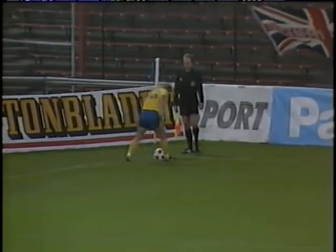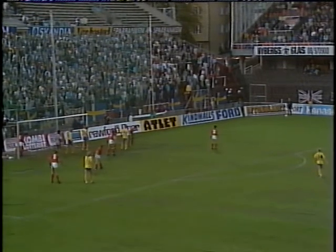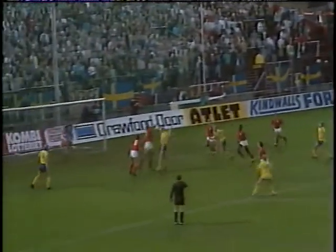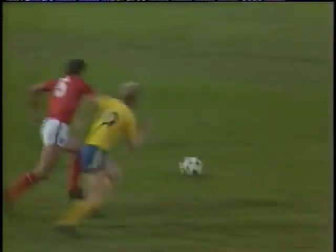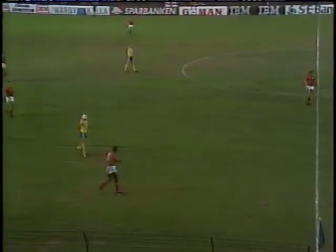So Pritz will try again. Hussein again. Out to Pritz. Ekstrom is up. And England finally appear to have got the ball away. Trevor Steven. Foul by Larsson on Barnes.